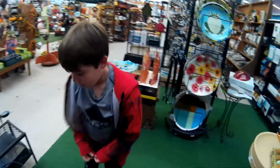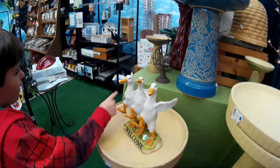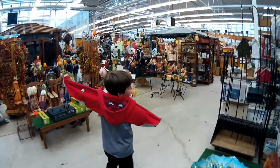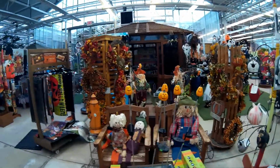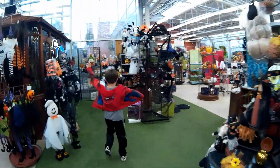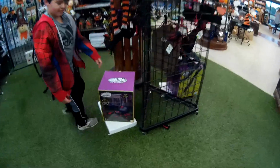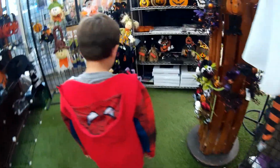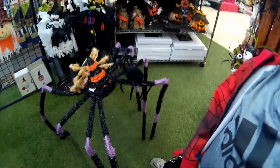Watch where you're going. Don't break anything, please. A lot of Halloween decorations in here. Whoa, look at this stuff. Whoa, look how big that is. That's amazing. I think it's actually dead. I didn't touch it. You touched it. You like the spider? I hope you like the spider. I hope you like this one too.